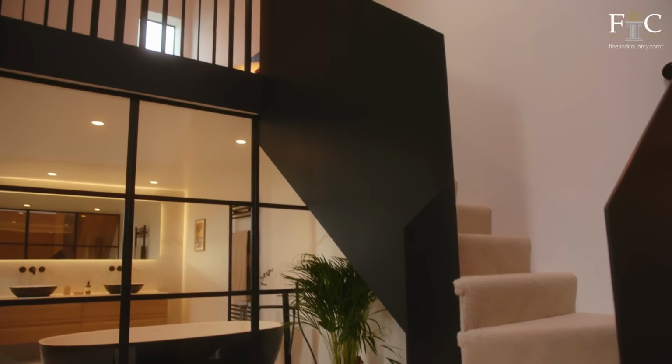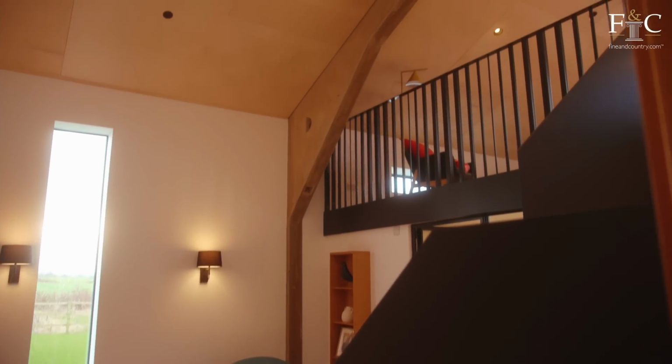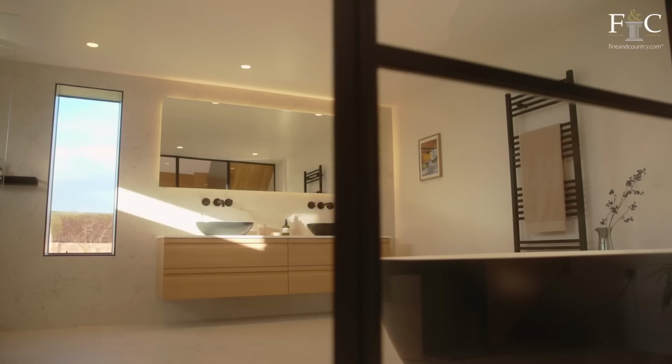The principal bedroom suite is situated at the back of the house, and as we enter through this dressing area, we are treated to the double height ceilings again. There is a full wall of bespoke oak wardrobes, as well as the feature original polished concrete beam. It runs right the way up the wall, across the ceiling, and I think it's a great reminder that although we are in this beautifully modern home, there is still evidence of the original barn that once stood here.